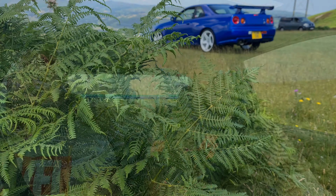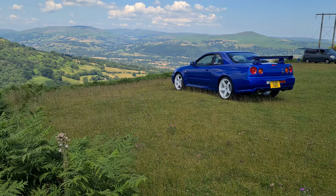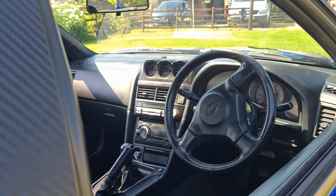This is my first time in the R34. Dream car for me. I've been following it for most of the day, and I've got to be honest, I love being behind this thing. It looks absolutely fantastic. It doesn't feel that big inside, but from behind, it looks massive. Yeah, because the rear end's quite tall. But when you're in it, it doesn't actually feel that big. It's not a particularly big car. No, it's not.